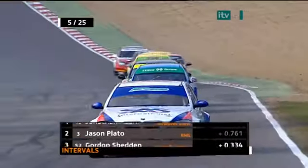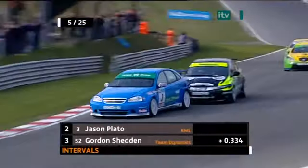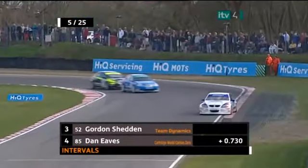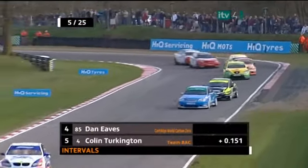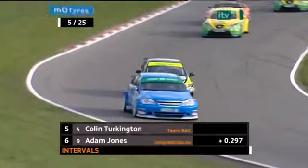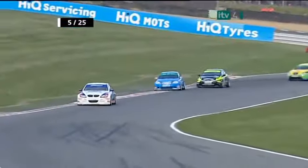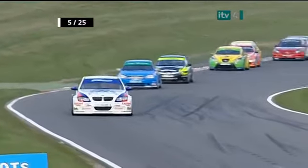Who would think he's an absolute rookie at this level, as Gordon Shedden now begins to put the pressure on Jason Plato. He can sense an opportunity, but he's got to get past him quickly. Yeah, if he has it. Adam is able to sprint away at the moment if Plato holds up Shedden, but if Shedden can get through quickly, he's a chance to catch up.